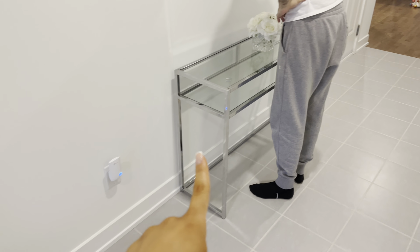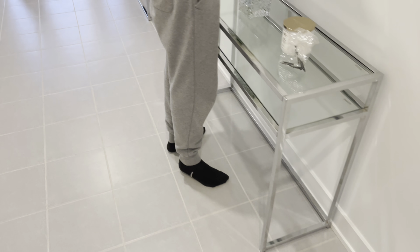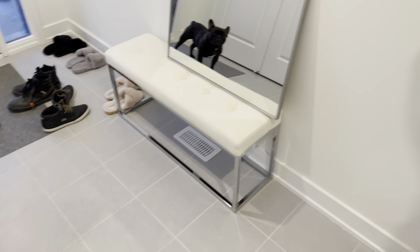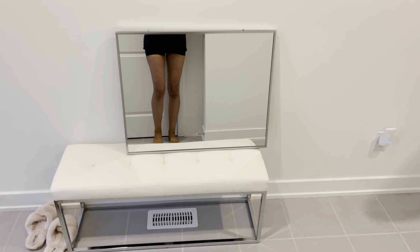And then this console table is from Buclair, as I mentioned, and it matches the aesthetic. And I put a candle and some flowers, and then it matches literally the bench as well. So super excited, everything's coming together.